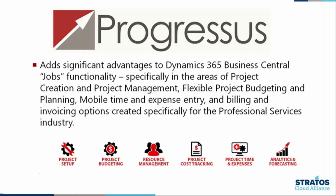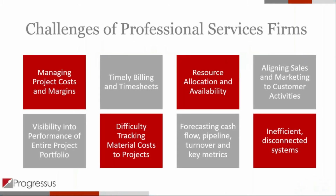If you're a long timer in the software world, like some of us are, we got really tired of trying to build a bicycle and showing how building a bicycle in software works for a professional services industry. It doesn't, and that's one of the reasons that we exist. So we want to take care of some of the challenges that you face as a professional services firm. There are some common ones, and we address these right out of the box.